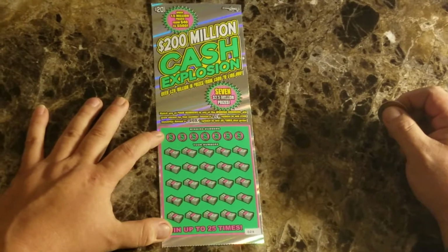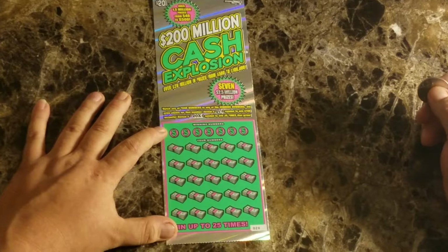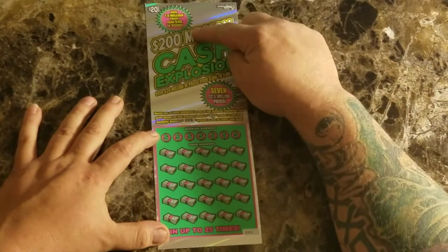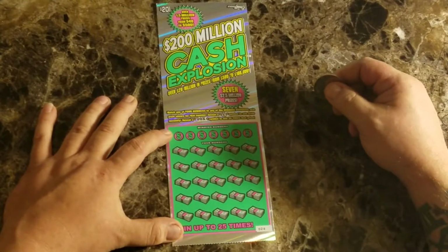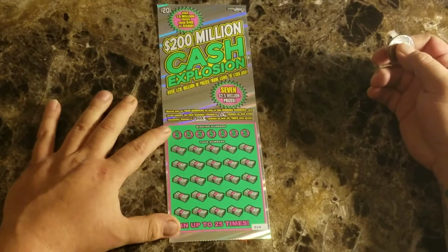Today we're playing a $200 million Cash Explosion. Basically it's a $20 one out here in Arizona that I seem to have some kind of luck on once in a while. A lot of prizes ranging anywhere from $40 to $500. Those are typically the ones I usually hit, nothing above. But hopefully on this channel we can do something about that and win some big ones.